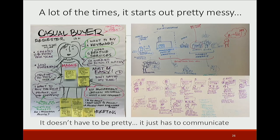Like I said, we're going to show you some really polished-looking examples, but a lot of times what I do starts out super messy. All I'm doing is trying to draw at the speed of the conversation and keep up with people and capture. And for those of you who think that does not look messy, it's super messy.